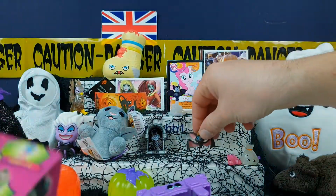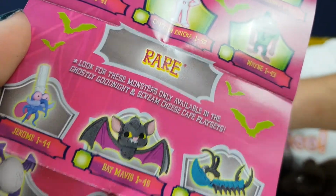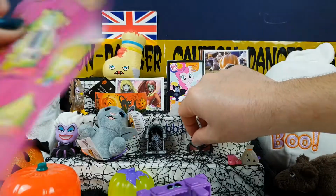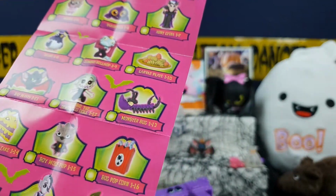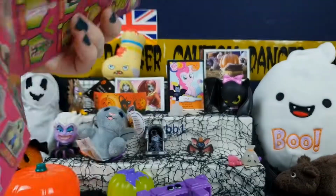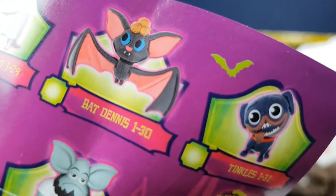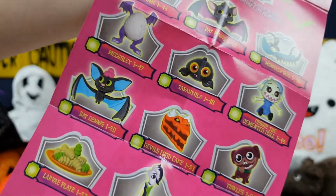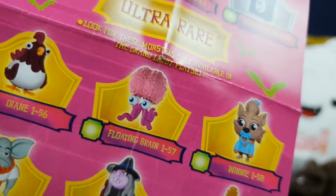Very cute. Bat Dennis, this one. That's a rare one. Has he got pink hair? There doesn't seem to be another Dennis anywhere, not in bat form. Oh, it's a Bat Mavis, but she hasn't got the funny hair. Oh yeah, because that's the vampire hunter lady. Oh yeah. There's no other Dennis. Oh, there he is. So if he's got funny coloured hair, he's a rare one. But you've got ultra rare ones as well. There's a chicken. Oh, there's another little Winnie as well. She's an ultra rare one.